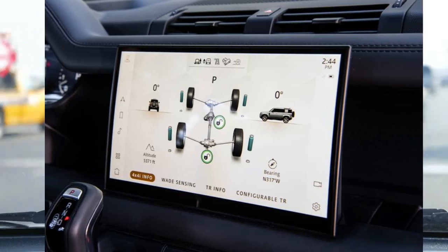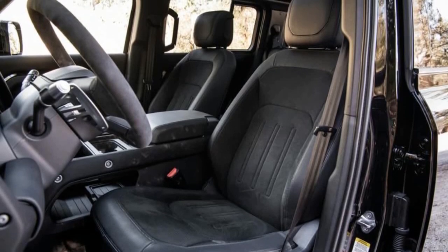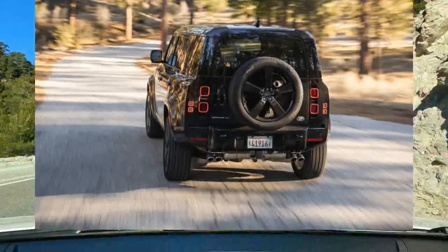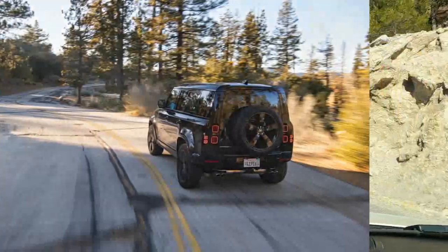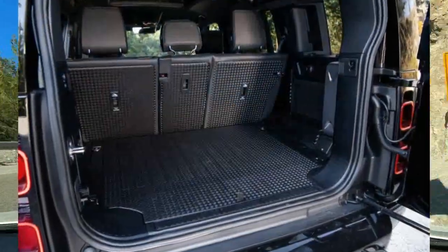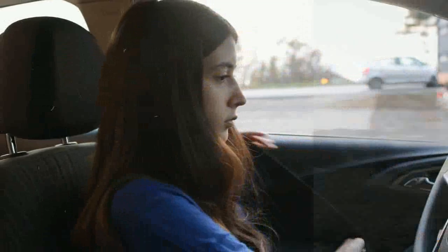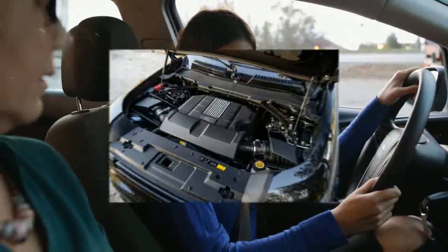As much as we like the look of the 2-door 90 model, the 4-door 110 is more practical for most buyers. The base P300 powertrain, a 296 HP turbocharged 2.0-liter 4-cylinder, seems peppy enough for day-to-day driving, so we'd stick with that. Those who plan to tackle serious off-road trails may find the optional 6-cylinder or V8 engines to be better choices. We'd suggest the SE trim level as it adds a number of desirable features to the Defender's spec sheet, including 19-inch aluminum wheels, automatic high-beam headlamps, 12-way power-adjustable front seats, and a digital gauge display.